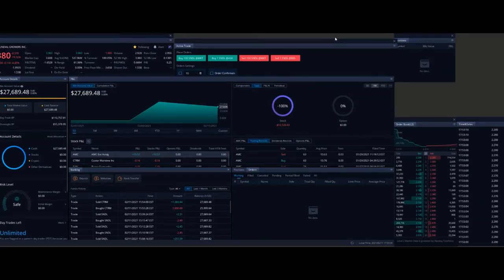So I started off with $40,000. That was yesterday, okay, a long time ago. Today, now I have $27,000, as you can see. Didn't go so great the last couple of days. Long story, I can tell you that.